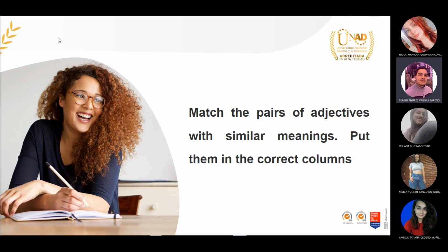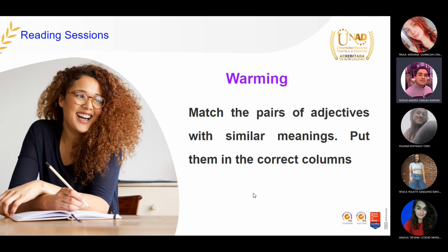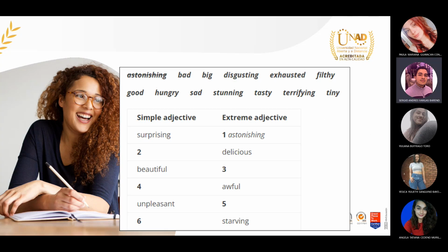So for the warming up, we're going to match the pairs of adjectives with similar meanings. So the idea is to choose one of these adjectives in the box to match with the similar meanings in the columns. So we have the first example, surprising and astonishing. This is the example. And we have to do the same.